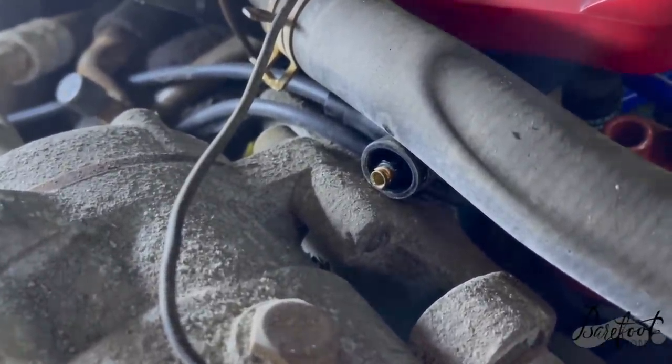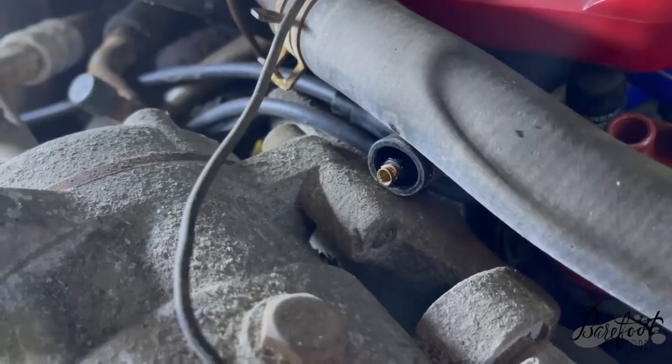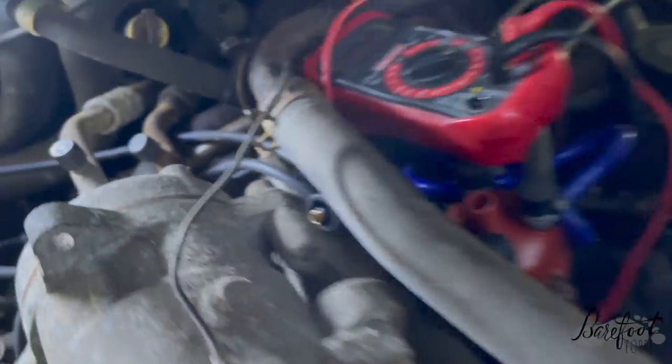So just key on, just sparking it by hand. Yeah, just turn it back and forth. But the fuel pump should run at the same time. And it isn't. Okay, so the fuel pump isn't running.